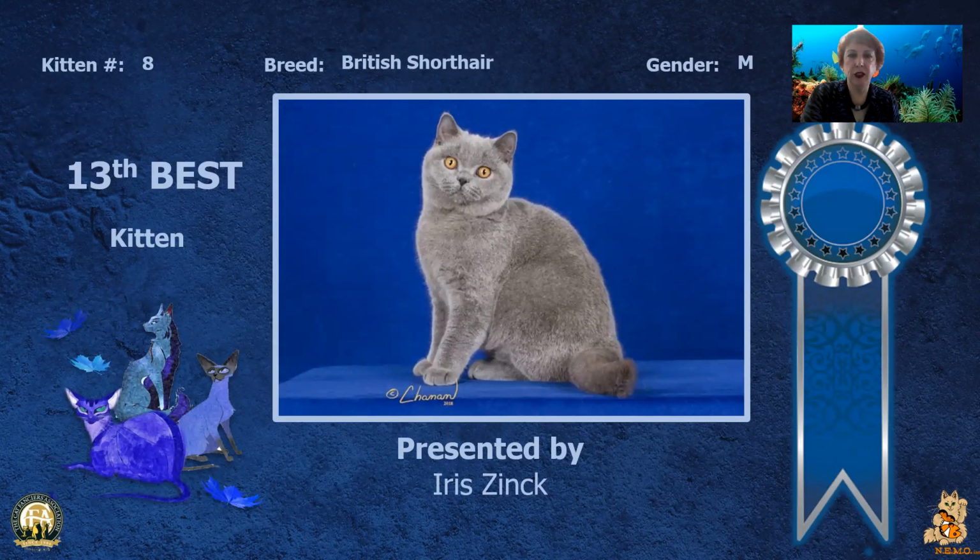Next comes a British Shorthair with a coat that looks to be so dense you probably couldn't even get your fingers through it. Such a sweet expression, beautiful roundness to the head, lovely copper eyes. That coat is just to die for. And I'm sorry I said she, it's a boy, a very, very macho little man. And he is my 13th best kitten.